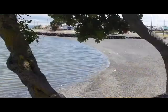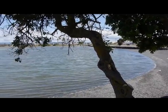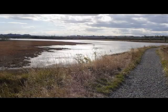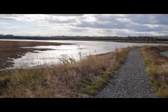I'm the ranger with DOC. I've been here about 25 years. We're managing the area. It's a part of the conservation estate, and we're trying to get it as much as possible back to what it would have been like maybe 300, 400, 600 years ago, given that there's a few things we can't get back here. It's a pretty highly modified environment.